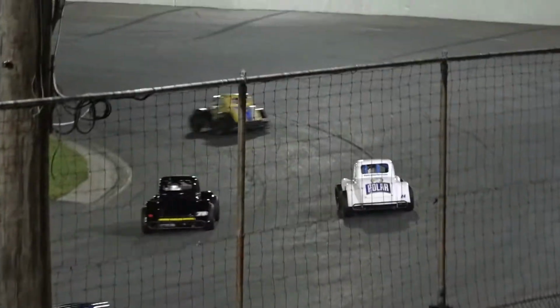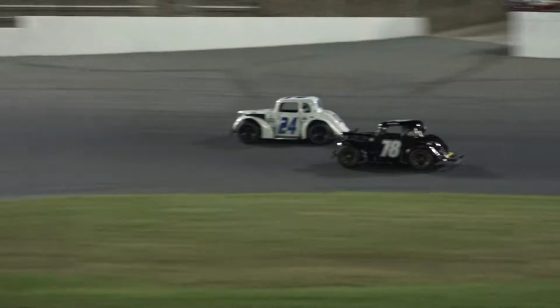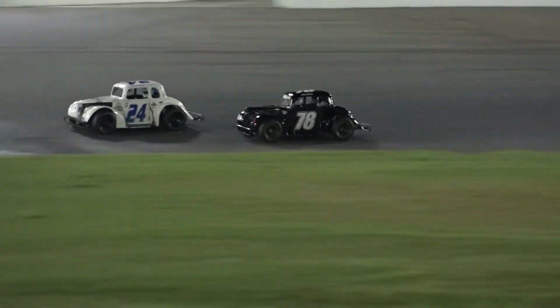Matt Carpenter, the Polar Beverages number 24, working the outside. Up to 7th now, trying to get back up towards the top of the field. He was running 4th when the back end snapped out from him last time.